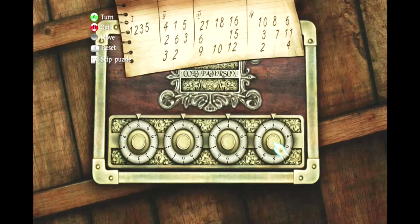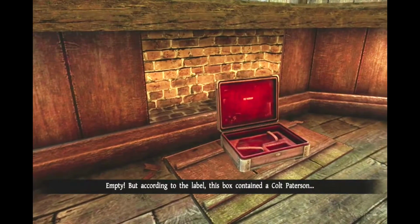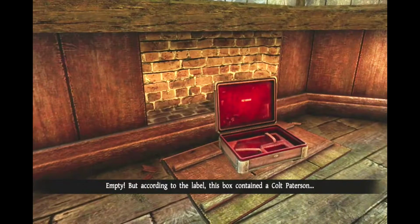Why isn't this working? Did I not get all of these right? 8. Oh, this is 1. 8, 1. There we go. Empty.